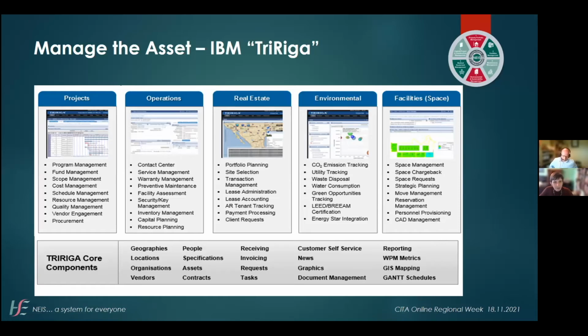But we have partnered with IBM, and we're delivering the integrated workplace management system known as Darragh, which effectively delivers 5 platforms to manage projects, operations and maintenance, real estate, environmental, and the space management and facilities module. And underneath all of that sit, I suppose, the core components which feed the data into those settings. Each of those individual modules take about 6 months to configure. So that's where we take our processes and configure the digital system to meet our own needs.